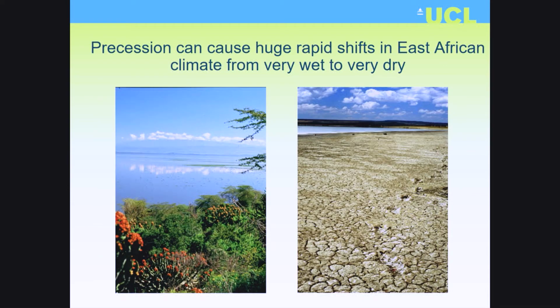So, precession, that wobble, can change the seasonality. And the thing about seasonality is in the tropics, that controls rainfall. So in Kenya, you have 2 wet seasons, one in about March and one in about October, and 2 dry seasons. You change the length and the intensity of those, and you can do this to the environment. You can go from incredibly lush to incredibly dry. This is actually in a year, okay? So imagine doing this on a geological timescale.